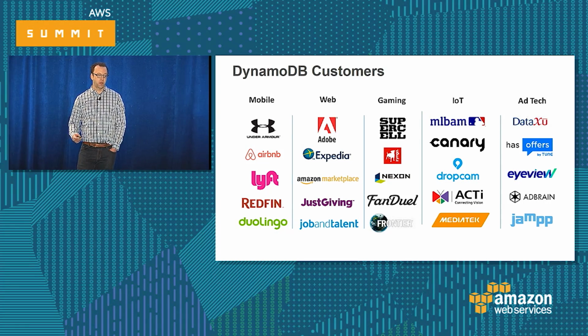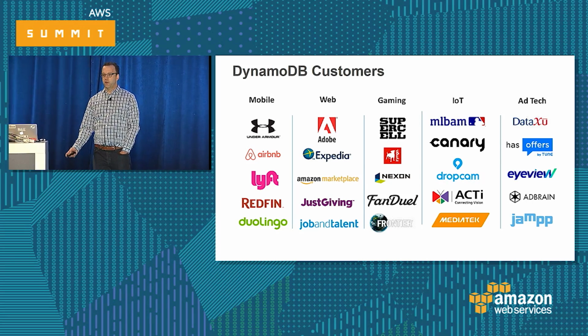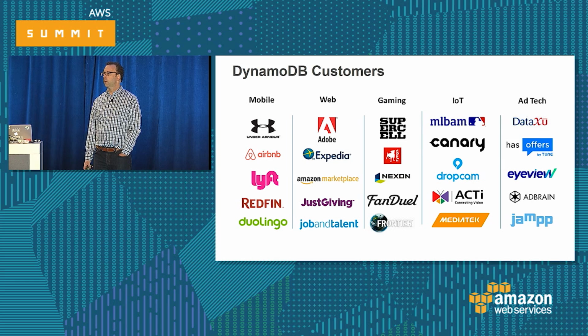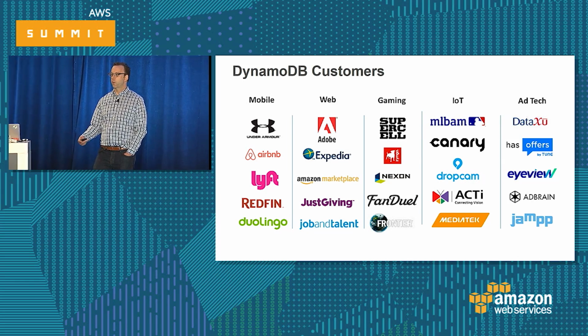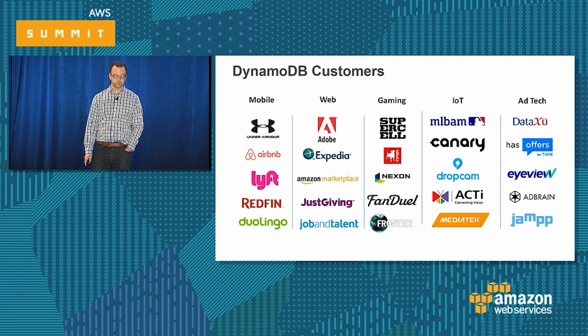And the other thing to think about is not just the new age companies doing this, but increasingly even traditional enterprises have mobile and IoT use cases. Whether you're talking about farm machinery or banks or what have you, more and more these types of customers are also using DynamoDB.